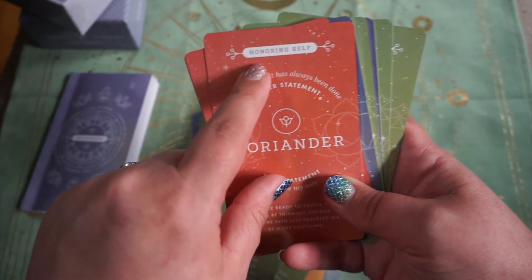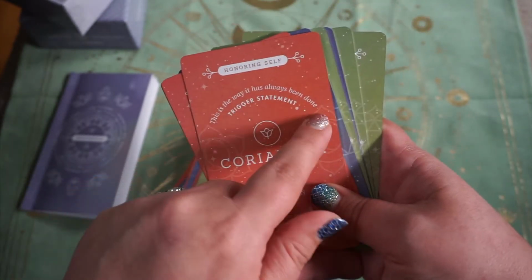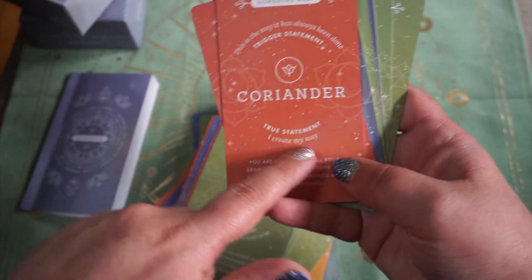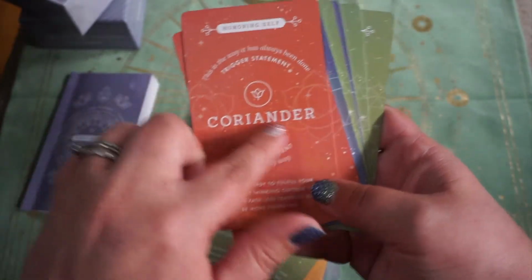Honoring self. Sorry, trying to read that through the camera. Here's the trigger statement that we want to look out for. When we're saying this trigger statement, we want to correct this, and we want to work on feeling that we're creating our own way, and we're going to incorporate coriander into our day in some way, shape, or form. So I think it's a really nice way to wrap up a reading.